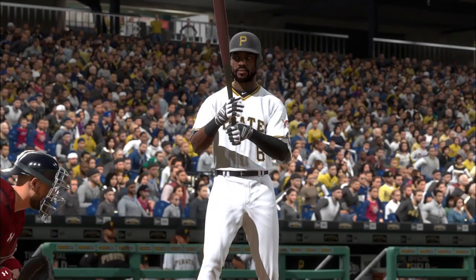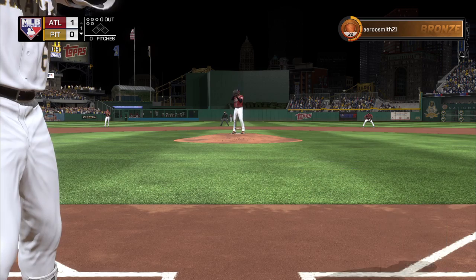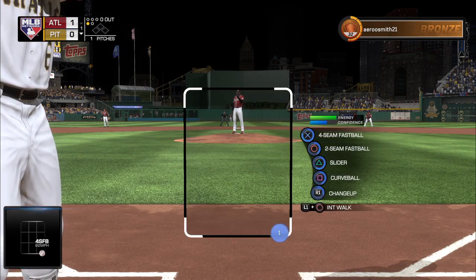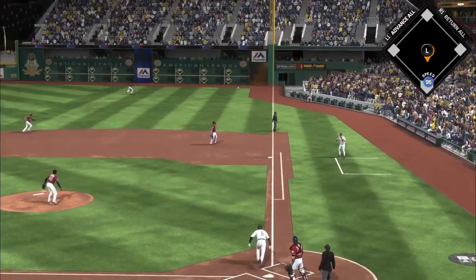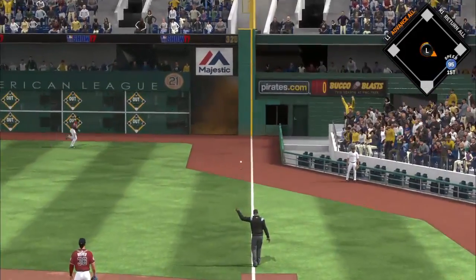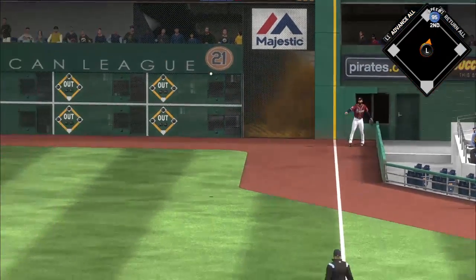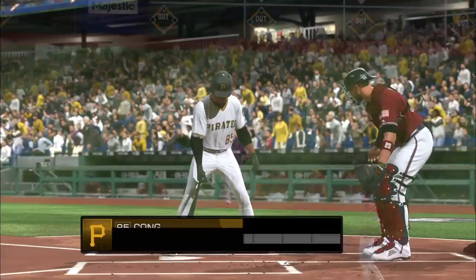Here's Starling Marte. He'll lead things off here in the bottom half of the first. Leading off for the Pirates, center fielder Starling. And he gets ahead here with the fastball, strike one. Into the windup. Here comes the 0-1. Swing and a liner. And he's going to try and answer right back. Extra bases to start the home first. And he's in at second base with a first inning double.